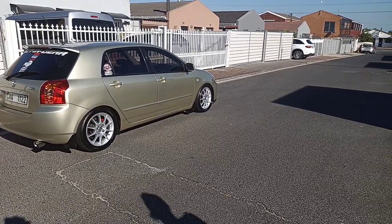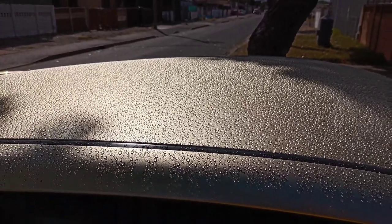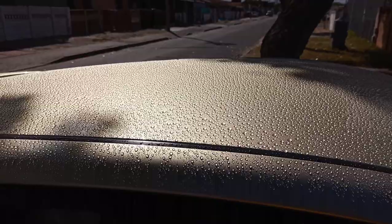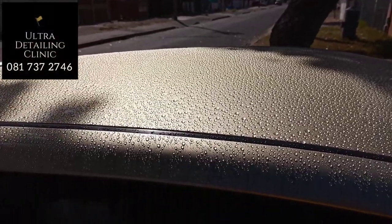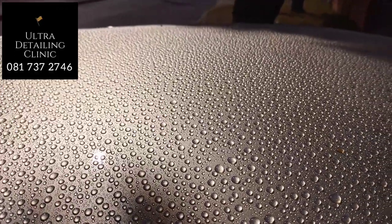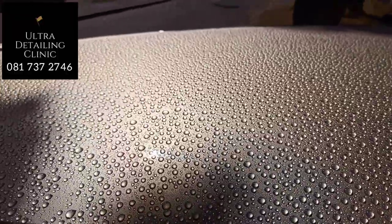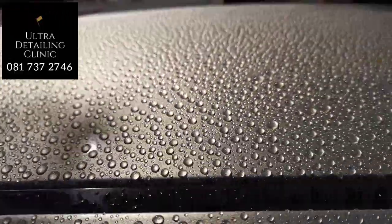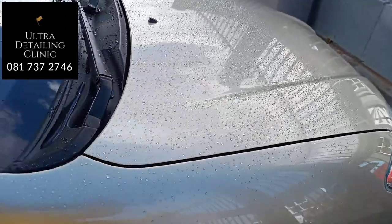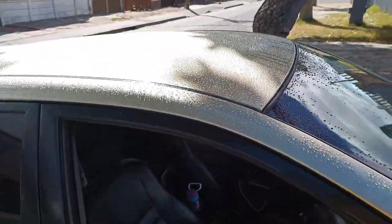So this is just a few days later after we detailed my car at Alta Detailing Clinic. I just wanted to show this quickly, so it was raining last night. You see how the water beads. A whole lot of dirt, that's the whole roof. I just thought I'd bring you that. I never had this before, even when I used wax. When I used wax, it still didn't even do this.